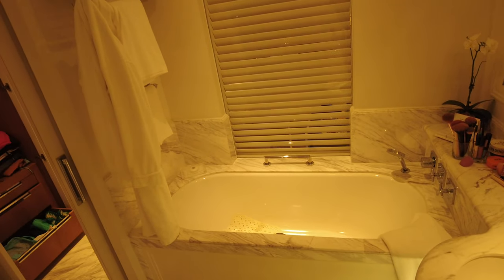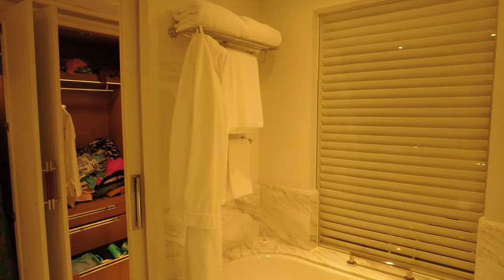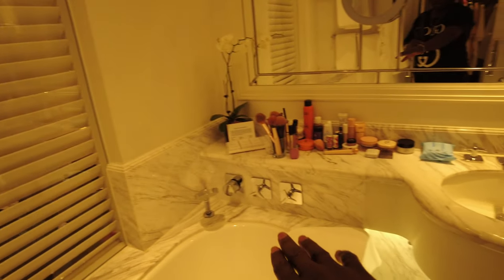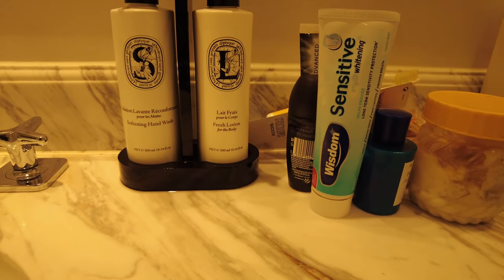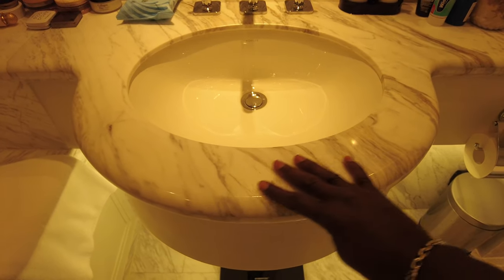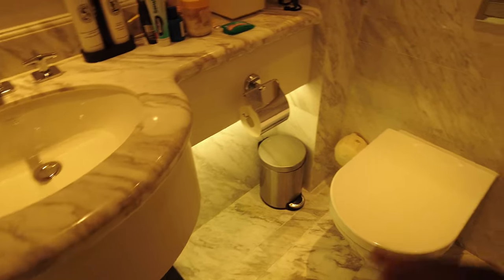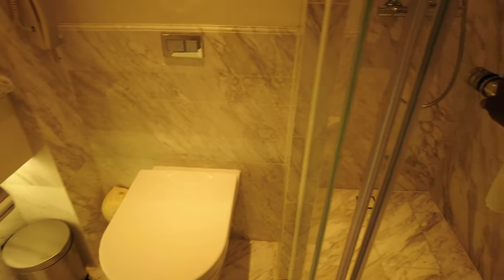So there's a bath, there's also a shower here, there's massive towels, there's also a robe here, there's two robes, and this is Jay's collection. You can see a lot of collection from Jay there. Then look what they have here. Yeah, massive sink. I think it's marble, I believe so. Jay, is it marble? Yeah. Wow. Yep, and there's a hanging toilet there.